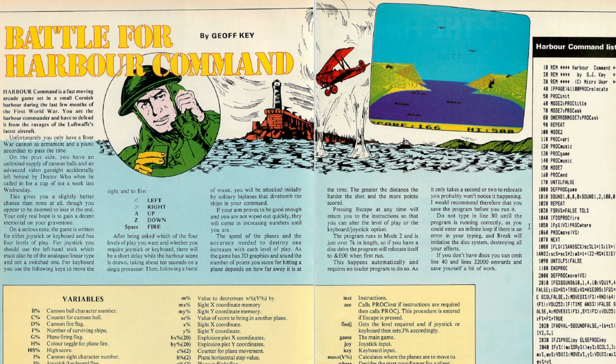Finally, it says if you don't have disks, you can omit line 40 and lines 22,000 onwards and save yourself a bit of work. Line 22,000 makes it sound like this program is going to be massive, but actually it's not as bad as it sounds.